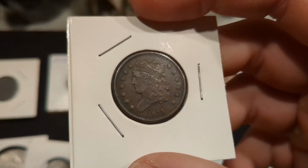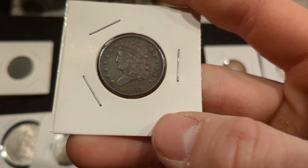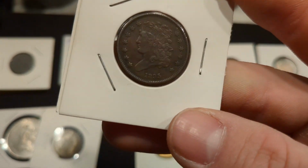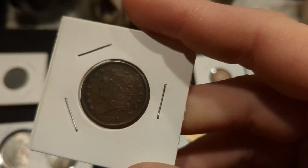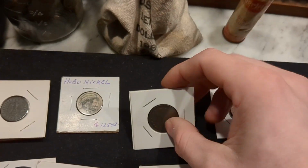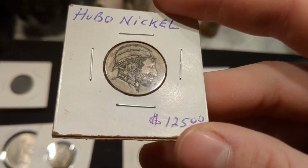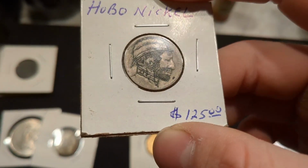Especially with how low of stock that we have at our coin shop. Sometimes stuff will just come in that'll catch my eye and I don't even know why. I probably bought this 1 to 2 years ago just because it kind of looked cool. This one's kind of cool. It's my first hobo nickel. I didn't even know these existed until I saw this one.